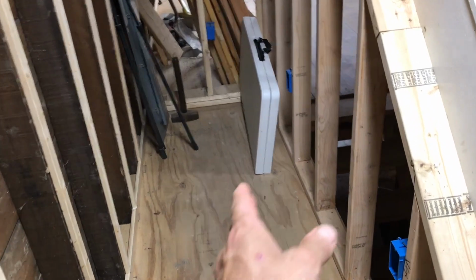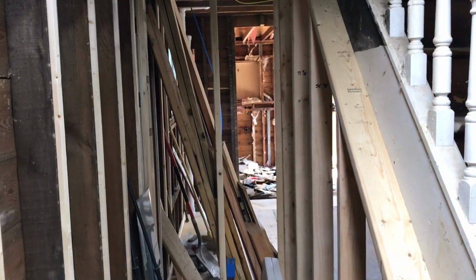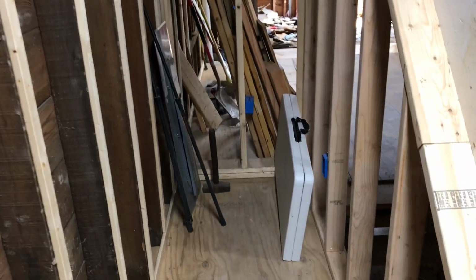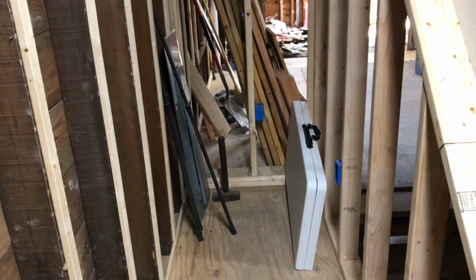So what we're looking to do here is this was a pass-through, and again, this is something you saw in older houses. You could go from the front door to the kitchen or wherever. And we're going to make it a closet. You need closet space. It's nice to have it as a pass-through, I can't disagree, but you got to have a closet. So it's going to be an open closet.